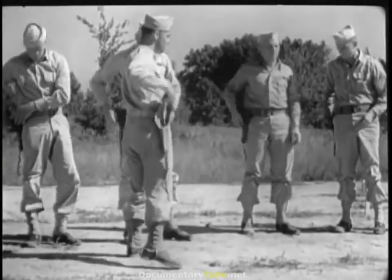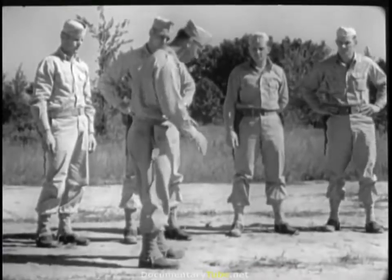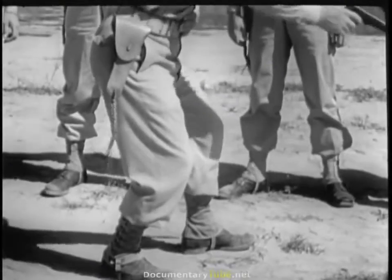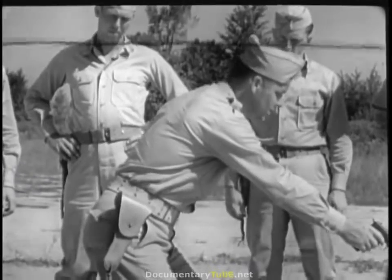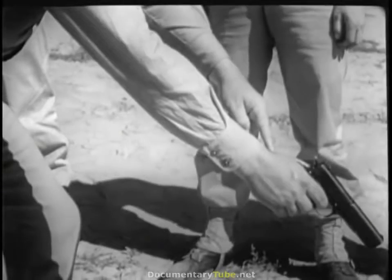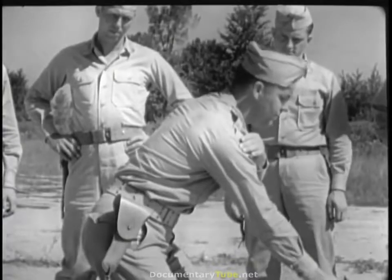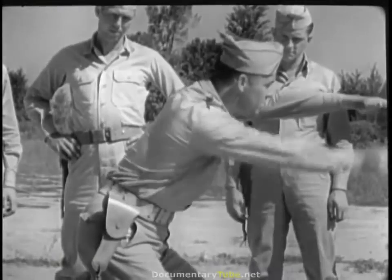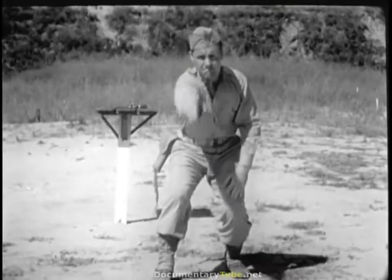Now for the standing or point firing position. Place the feet in a natural position, ready to move in any direction. Face the target, knees flexed, with the trunk bent slightly forward in a crouch. Hold the arm straight, with the wrist and elbow locked. Then, using the shoulder as a pivot point, raise the gun to eye level. In the point firing position, do not use the gun sight. Fire instinctively point blank in the general direction of the target.